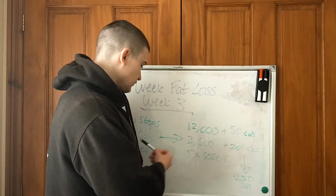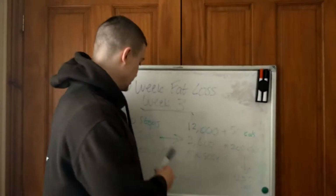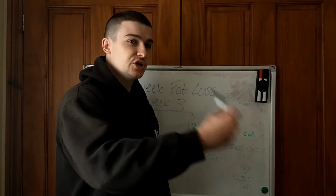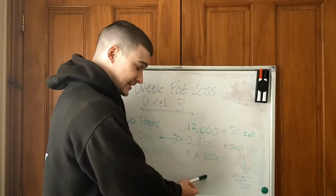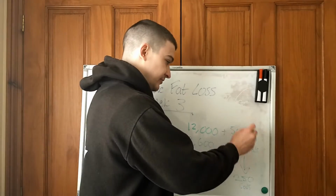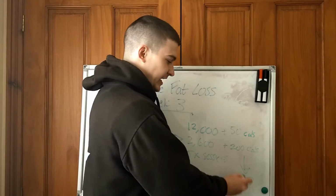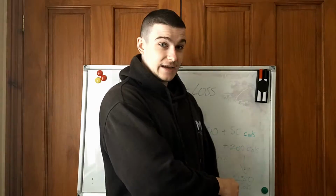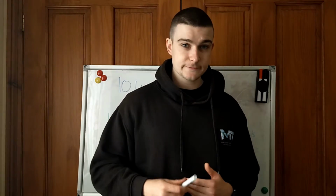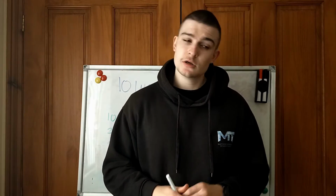So I've gone from 10,000 up to 12,000 steps, which is going to be an extra 50 calories burn. I've gone from 2,800 calories to 2,600 calories, which is going to be 200 calories fewer. And I'm sticking to 5 weight training sessions a week. So that addition of 200 calories and 50 calories in terms of increasing the size of the deficit is going to be an extra 250 calories towards our deficit. That, again, it's not exact maths, should work towards an extra half a pound loss per week. So next week, what we expect to see is a 2 pound a week loss.